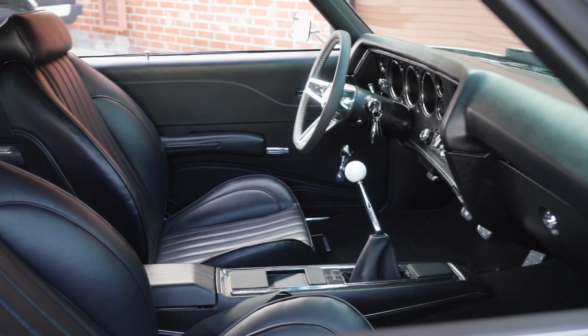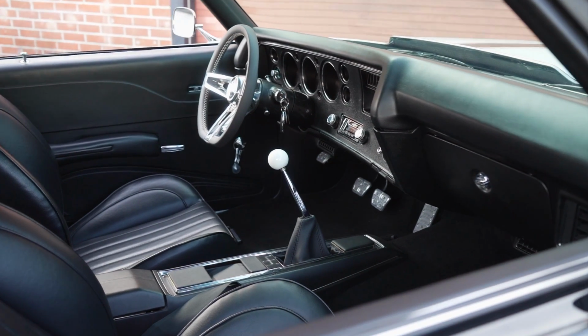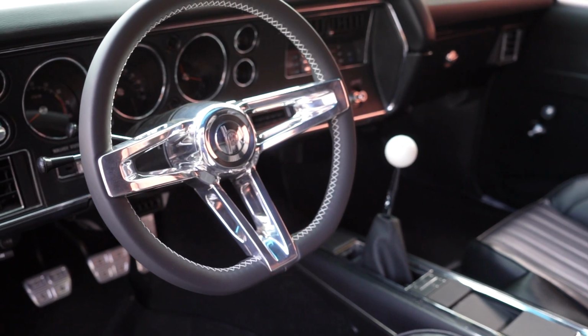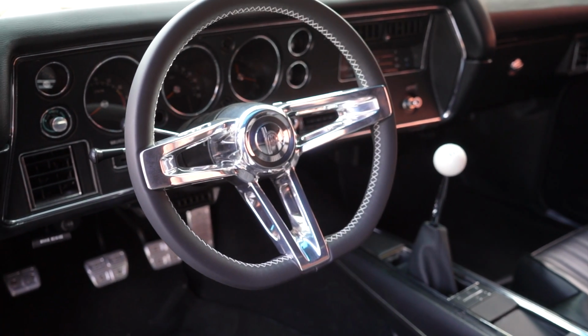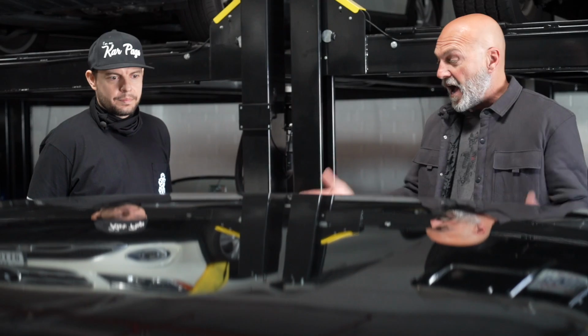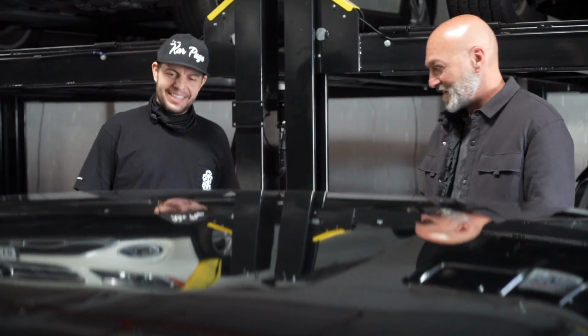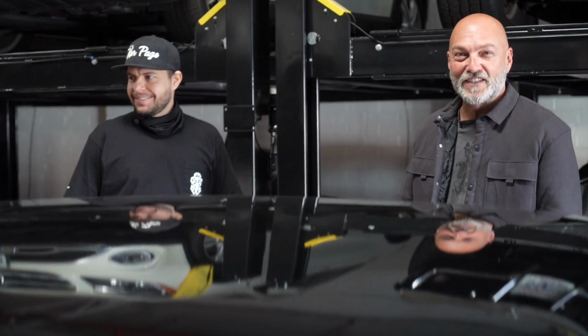Obviously you've changed out the wheel, which I like. I think we've gotten so used to flat bottom wheels at this point that a full round wheel almost feels a little weird sometimes. I'm excited to go drive the car and check out the difference from before to now. So we're gonna go for a drive, you guys.